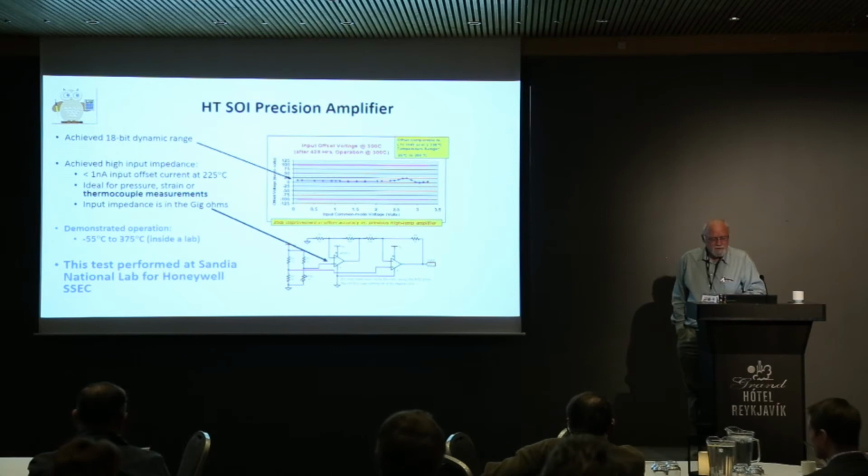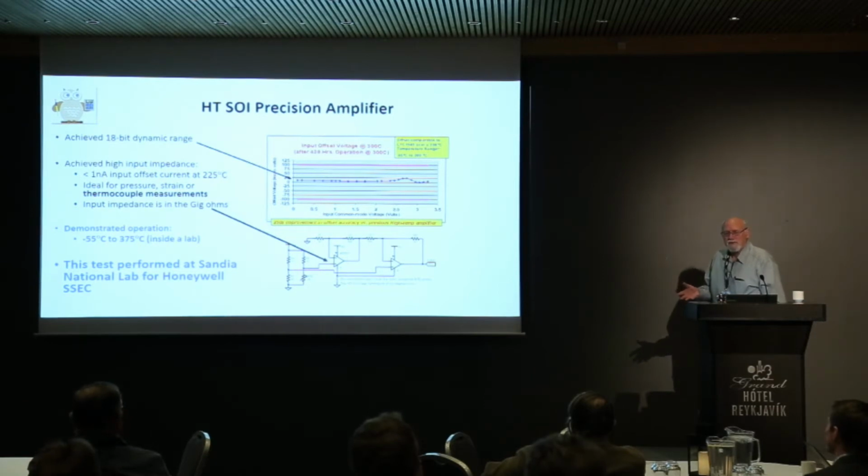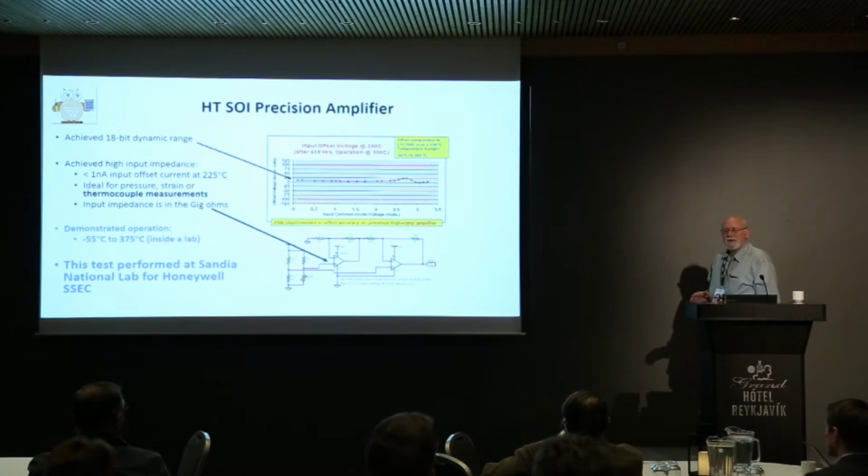So let me start with something we have here called high temperature SOI. This is technology being developed for the aircraft industry. It is a huge market in the aircraft industry, literally billions of dollars. It will happen. All the engine people are working on systems now. I can explain, that's an interesting topic, but we don't have time. You're just going to have to trust me.